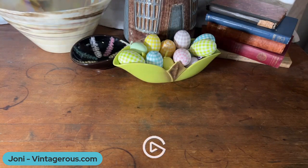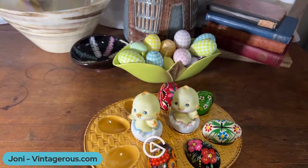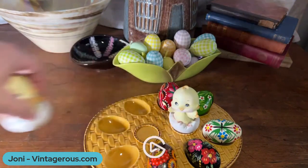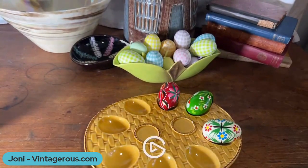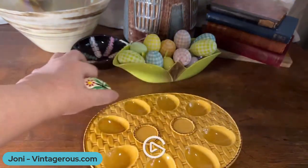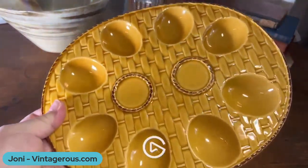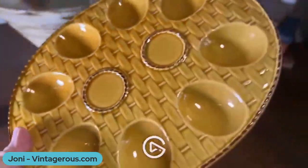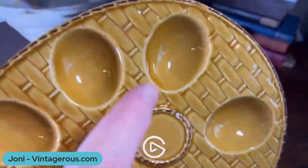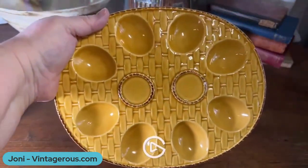Next, we have an oval egg plate, and I've actually got it full of goodies right now. So let me just pull those off, because you can kind of see what it can be used for, right? You can use it to display any kind of decorative eggs that you've got. It's perfect for that. Let's just see if these eggs will roll away if I take them off here. Okay, so this is what's up next. Now it's got a couple of little bits of damage. It's got a little bit of a chip here. You can see that little bit of paint loss there. And then there's one other one over here that somebody's kind of colored in. Just letting you know, but it is a really cool old piece.